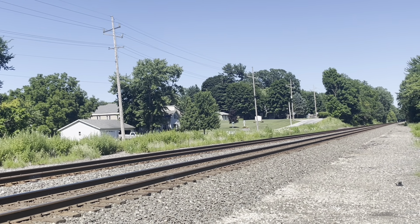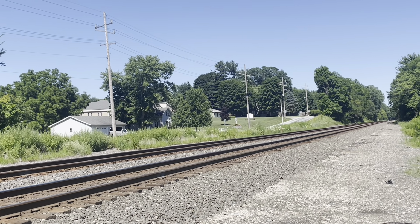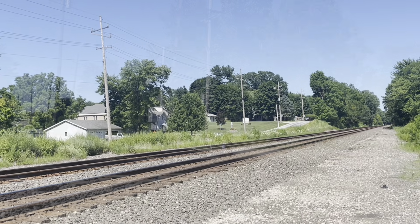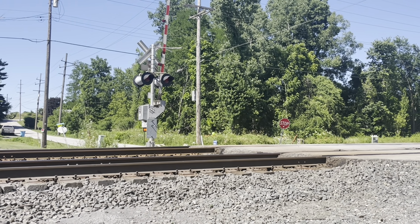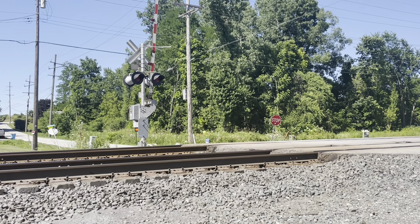Alright, power was an ES44AC and an AC4400CW from Uncle Pete's Railroad. Hope to see some of the UP in the coming week. I'm betting that symbol was 39E that runs from Elkhart, Indiana to Proviso Yard in Chicago, Union Pacific.